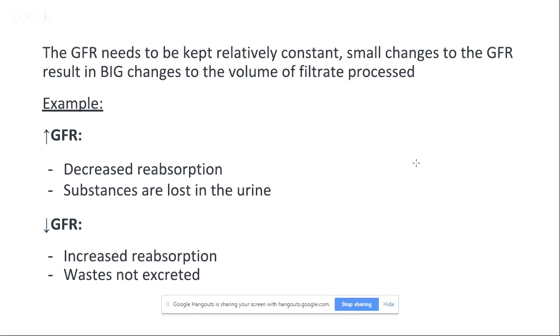The GFR needs to be kept relatively constant, because a small change to it makes a big change to the volume of filtrate that you're processing. If you increase your GFR, stuff moves through the kidney system quite quickly, so it can't be reabsorbed as efficiently, and you lose substances that you want to keep, like glucose, in the urine. With decreased GFR, you get increased reabsorption, but because it's moving so slowly, waste products might not be excreted. Does that make sense?